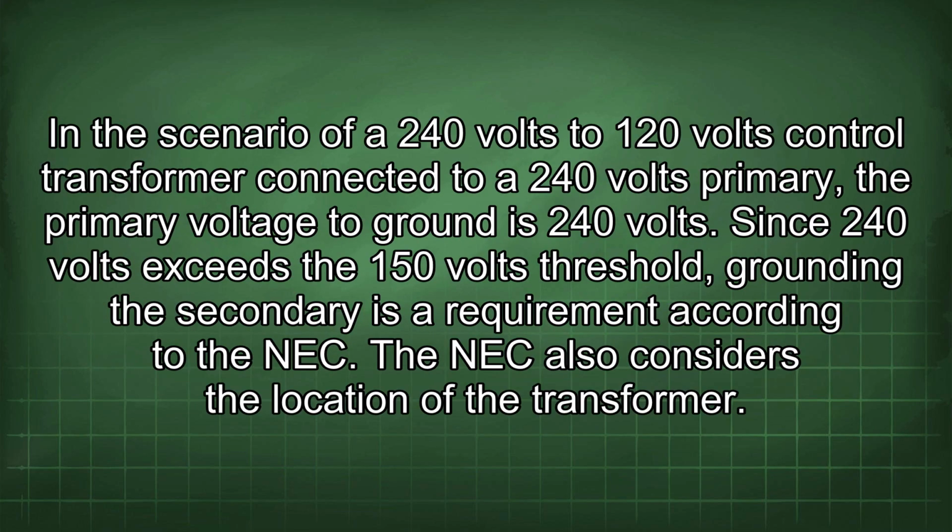In the scenario of a 240 volts to 120 volts control transformer connected to a 240 volts primary, the primary voltage to ground is 240 volts. Since 240 volts exceeds the 150 volts threshold, grounding the secondary is a requirement according to the NEC.